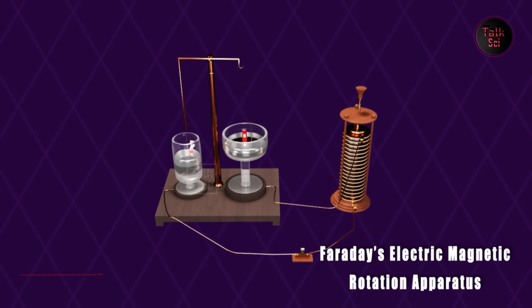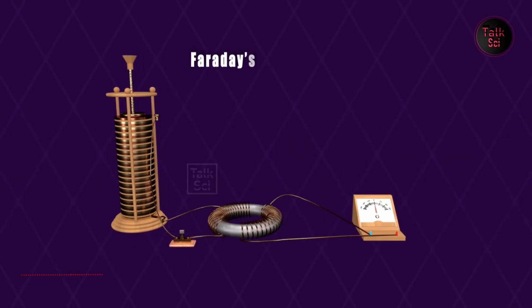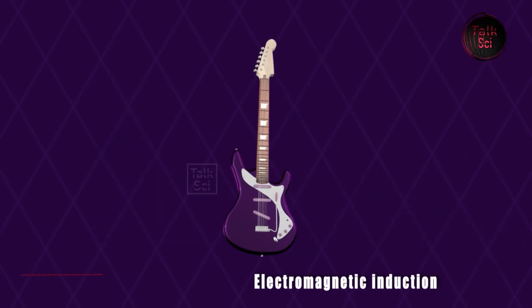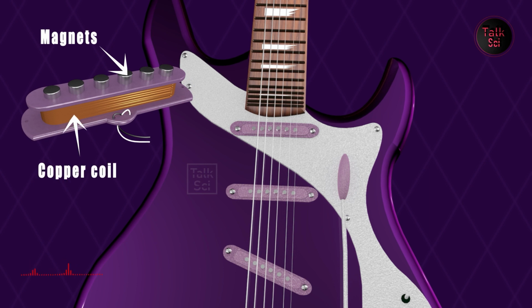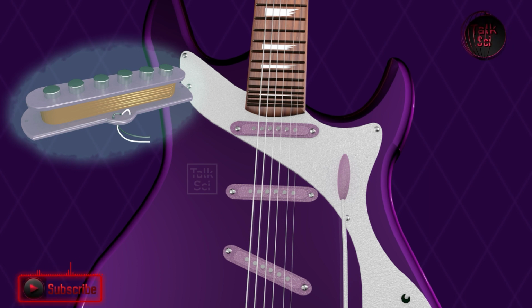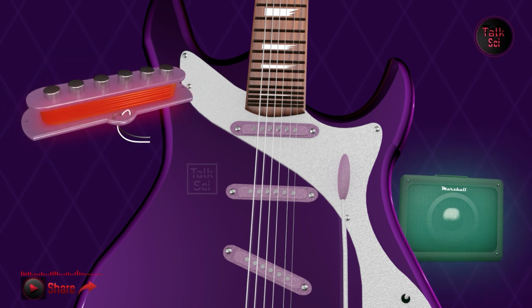One of his experiments of its kind led him to invent the electric motor. Another one led him to discover electromagnetic induction, which is the scientific principle behind the working of the electric guitar. The pickup is an important part of an electric guitar. The pickups are basically 6 magnets wrapped with thin copper wire coil whose thickness is finer than human hair. There will be a magnetic field around the magnets. When the strings are strummed, its magnetic vibration disturbs the magnetic field around the pickup, which in turn induces a current in the copper coil. This signal can be sent to an amplifier for everyone to hear.